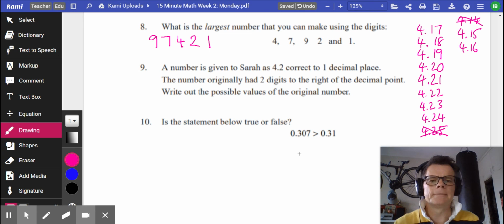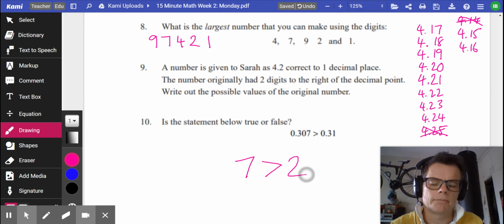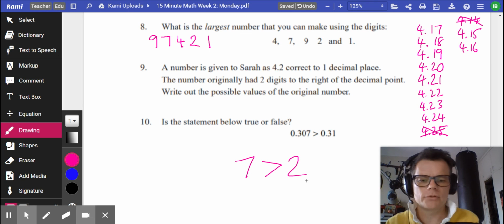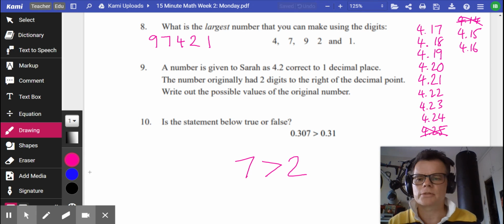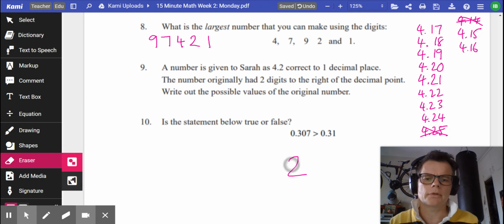If I read it one way, for instance, 7 is greater than 2. But if we read it from the right to the left, 2 is less than 7. So it depends which way around you read it. 7 is greater than 2, 2 is less than 7. Whichever way, the smaller of the two numbers goes at the pointy bit, and the bigger goes at the open wide bit. And you may have done all kinds of crocodile eating numbers and all that kind of stuff in primary school, but that is the way it works. A bit different maybe for high school maths.